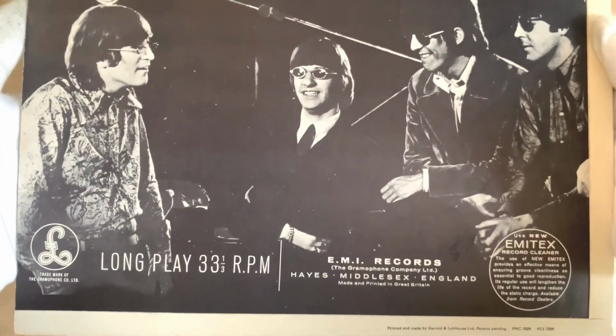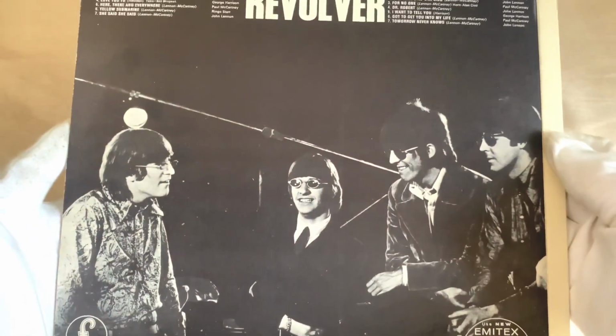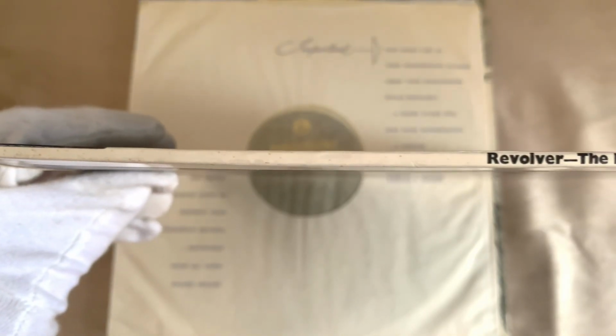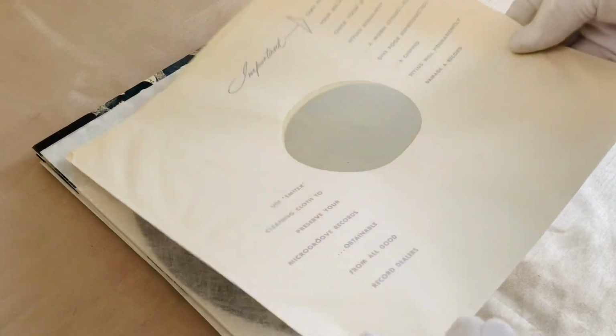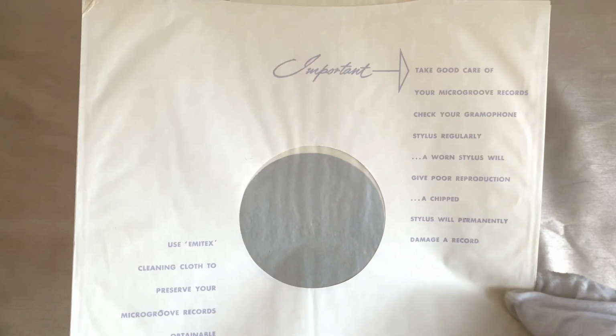These are available in EJ Day as well, these covers. A little bit rarer, those ones. And then we've got the spine there. Nice spine, that one. So onto the Emitex inner then. Some issues of Revolver had the white inner patents pending bag as well.